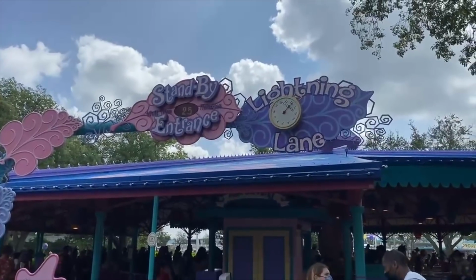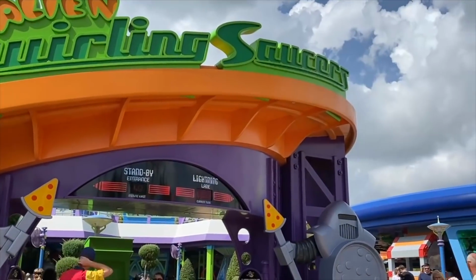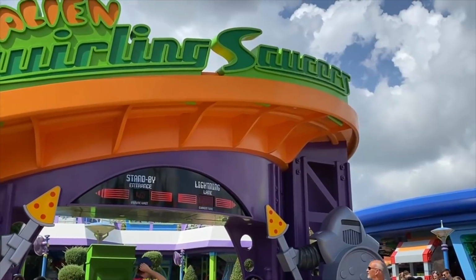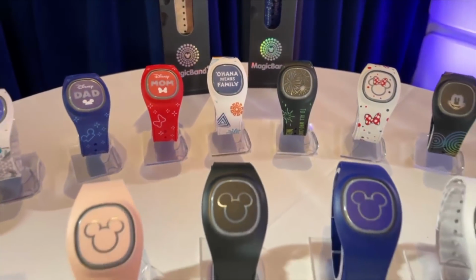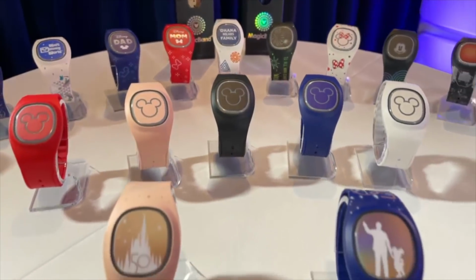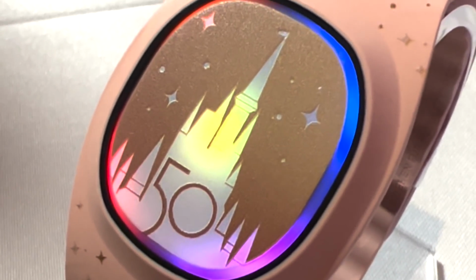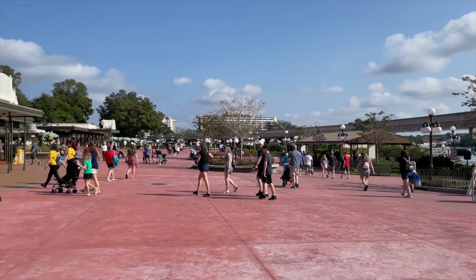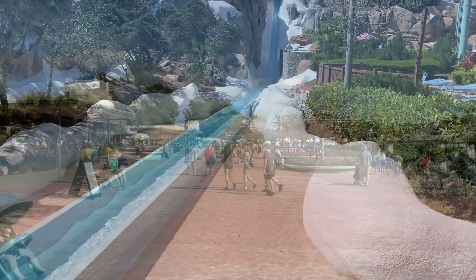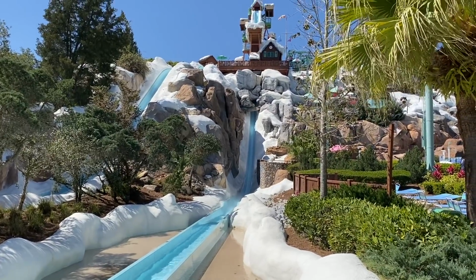Disney Genie Plus will let you bypass the main standby lines of over 40 attractions so you can get onto the rides quicker. Magic Band Plus, when it releases later this year, might give guests a more immersive experience through the Magic Band technology, with its color-changing lights, haptic vibrations, and gesture recognition. Park Hopper Plus, guests not only jump between Disney parks, but also get the opportunity to check out other Disney World experiences like water parks, golf courses, and other on-property fun and games.